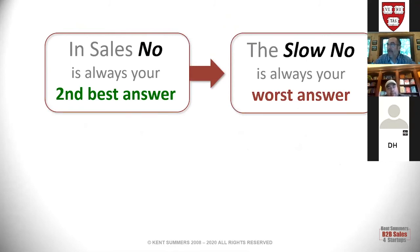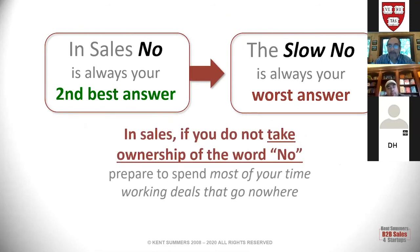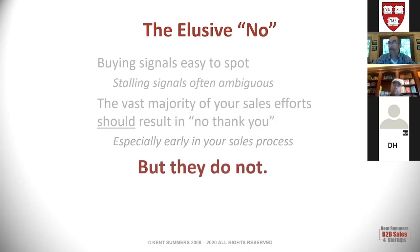So in sales, if you do not take ownership of the word no, prepare to spend most of your time working deals that go nowhere. So no is elusive, right? Buying signals, easy to spot. Stalling signals, often ambiguous. The vast majority of your sales efforts should result in no thank you, especially early in your sales process. But for alternative agendas, they do not.